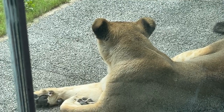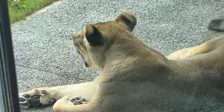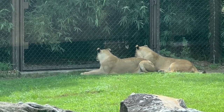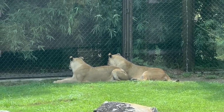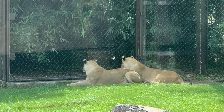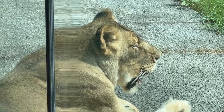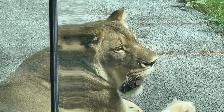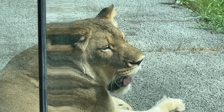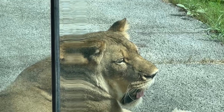I wonder where the king's at. Maybe we can get her from the front. There's two more over there. Aren't they big? Here she is. So it's been one of my bucket list things to do, to see a lion in the wild, or to hear them roaring as the sun sets over the Africa savannah. Oh, I just love lions.